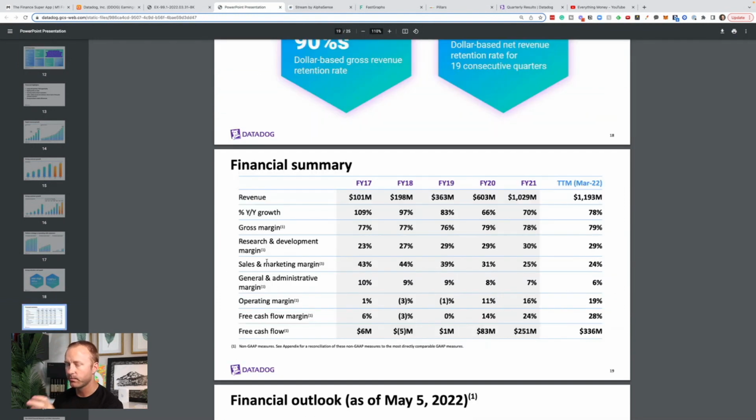Okay, and here's what I really love to see. Sales and marketing margin, meaning they're having to spend less money on sales and marketing as they grow, which is one way they're going to get more profitable moving forward. So in FY17, they weren't very well known. They didn't have a lot of these deep partnerships, and they had to spend 43% of revenue on marketing. Then 44%, 39% in FY19, 31% in FY20, and 25% in FY21. Now, part of that is just because revenue grew so fast, and so this might tick up a little bit. But the point is that the major trend is down, right?